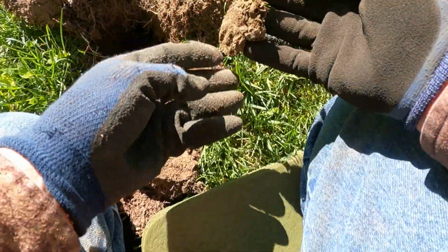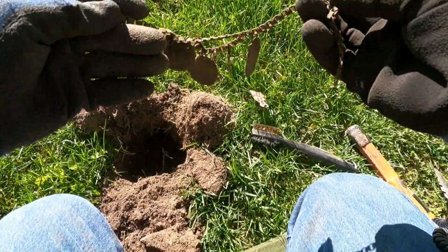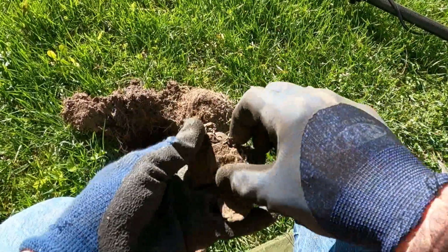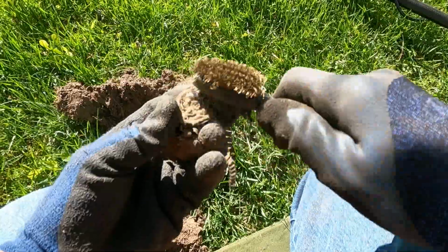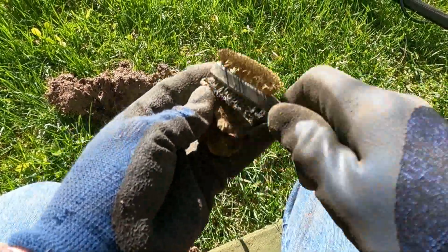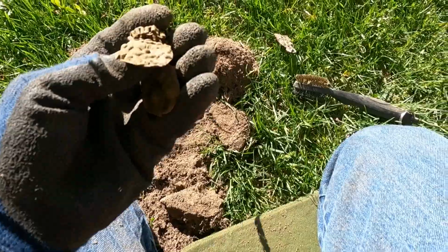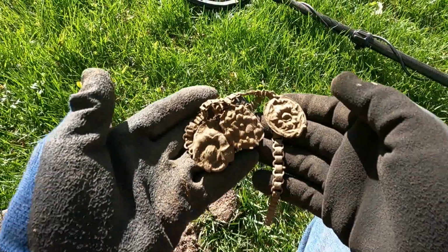Well, I rechecked the hole, had more signal in that little flowered thing I found. Must have been a bracelet or a necklace. So it looks like they all had different kinds of flowers on them. Yep, they're all different. Oh, fantastic. I say that a lot. I just love this hobby. You never know what you're going to find. Well, now I got a lot more to clean up. On to the next beep.